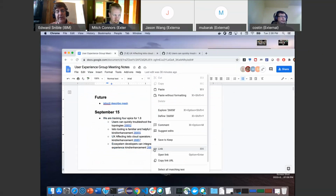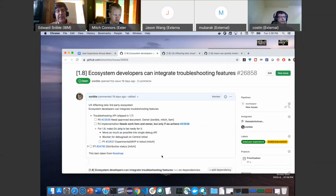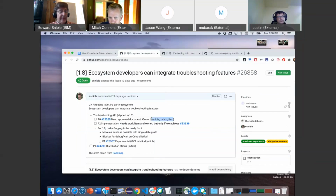Okay, the last epic we have today is the troubleshooting features, which are mostly owned by Mitch. So we made the only must-have to make this approved document, and this item is old enough that it was owned by the gang of three, Mitch, myself, and Liam. Do we still think this is the right group to make this document? Mitch, do you want to make one first and have us review it, or how do we want to proceed on this item? Yeah, I can take ownership of that.